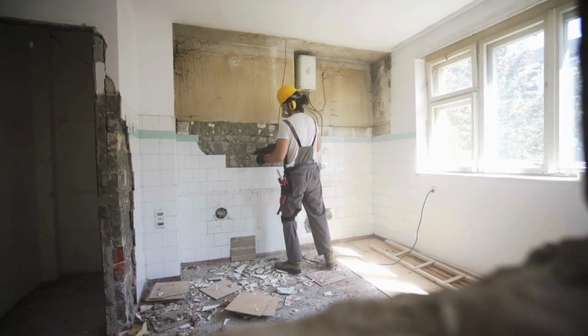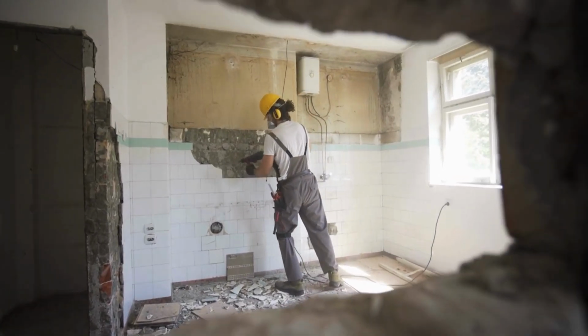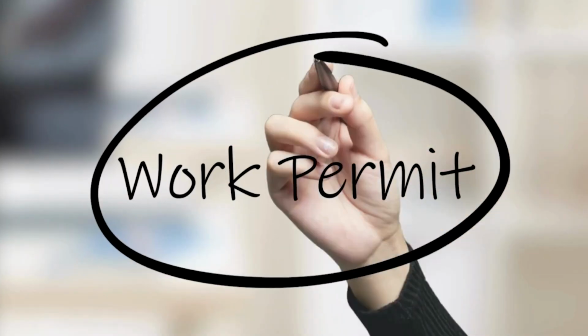If you've completed room additions or the moving of walls in your home, make sure that you have permits for this work, or the buyer may be scared of the quality of work and not want to purchase the house.